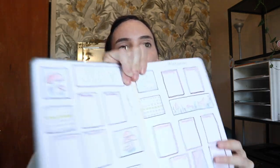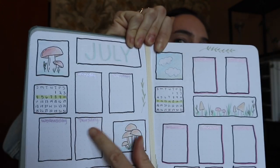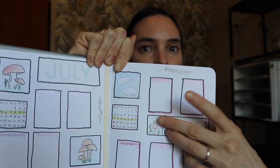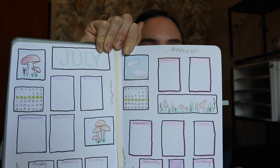But this is what I ended up doing. I ended up doing a weekly spread. Hopefully you can see this. Oh, there you go. I highlighted the wrong week by mistake, so I did another one. I feel like I need to do another one to actually catch up with the weeks, because this week is basically almost over. Oh wait, what's the date? Oh man. Yeah, this week is basically almost over.